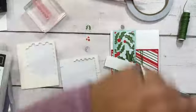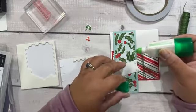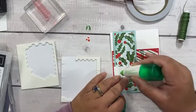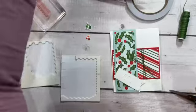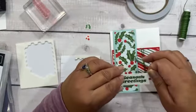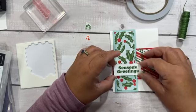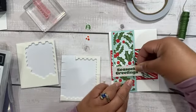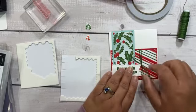And okay, maybe I will use glue. I was going to use my mini glue dots, but this works too. So just add some adhesive here, just in the middle, because this goes a long way, trust me. Our liquid glue is phenomenal. Okay, so I'm going to lift that end up first. Make sure I'm lined up on this side, and then I can put this down.